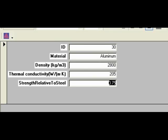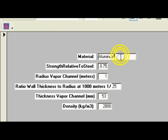The latter is required to calculate the thickness of the pipe required to withstand the crushing force of 100 atmospheres pressing on the pipe at a depth of 1,000 meters. A steel pipe requires a wall thickness to radius ratio of 1 to 25 at a depth of 1,000 meters. Aluminum has to be 50% thicker.